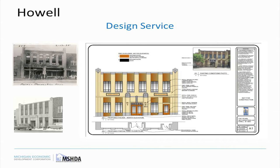This was an interesting project in Howell. We were really scratching our heads to find out how the building came to look like it did in the photograph in the upper right-hand corner of the drawing.